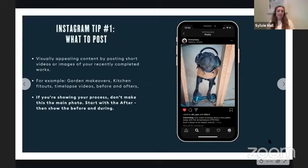Tip number 1 is post visually appealing content, such as short videos or images of recently completed works, things that are different and are going to be interesting for people. So for example, a garden makeover if you're a gardener, or kitchen fit outs, time-lapse videos of your work, before and afters. All of this content is really interesting and shows your process. And obviously different content, like this account from Australia, the Tool Dog, where a guy reviews tools and has his dog model them. This is just quite fun and entertaining content that is a bit different. So anything that you can put your own comedic spin on, go for it, because the more different it is, the more entertaining, the more people will be interested in following you, and you can really grow your audience that way.